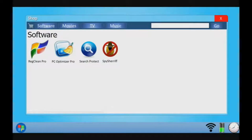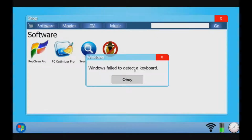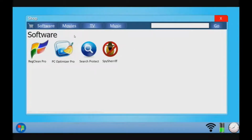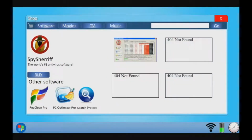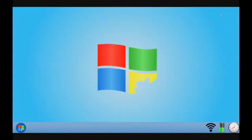Now, this is our software section, and we also have movies, TV, music, apparently not, and we also have search here. Okay, maybe not, let's go. Okay, I forget about the search. Let's go to the software. We have Vegging Pro and PC Optimizer Pro and Search Protect and Spyverse Sheriff. All these nice programs. We'll get to what happens when you install these later. But that's pretty much it for the shop.